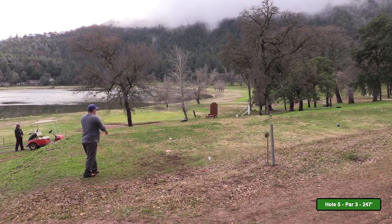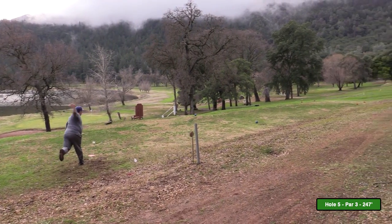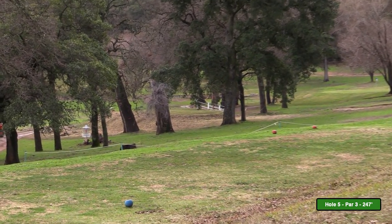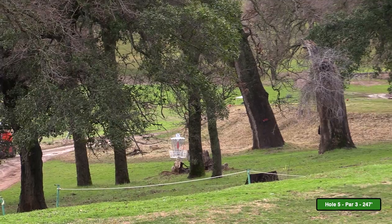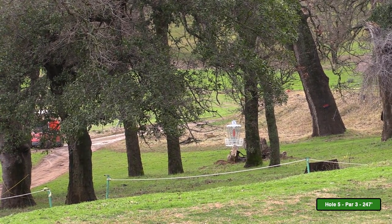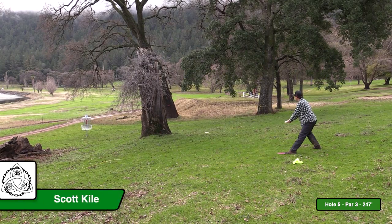Next up, Dallas's drive on hole five. Dallas Albright, AKA Mr. Hyzer, plays the Firebird skip shot off to the right. I don't know if anyone else has ever called him Mr. Hyzer, but he's got the Hyzer game figured out. And that one was pretty close to skipping in.